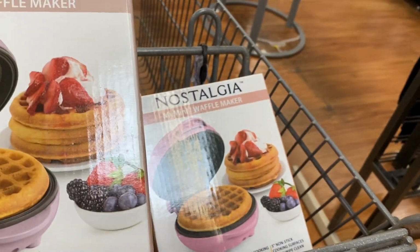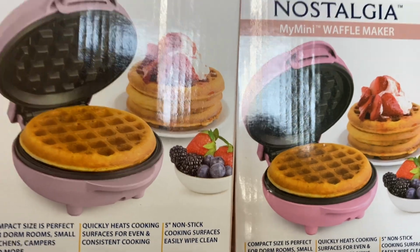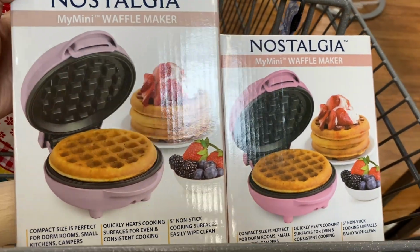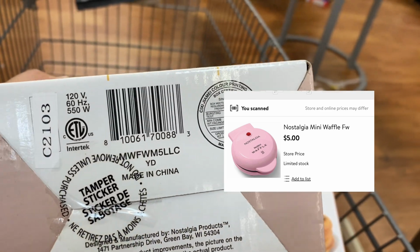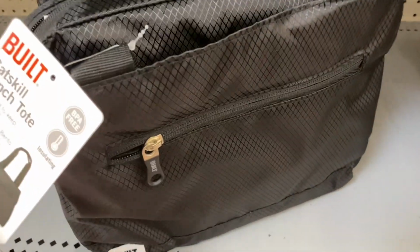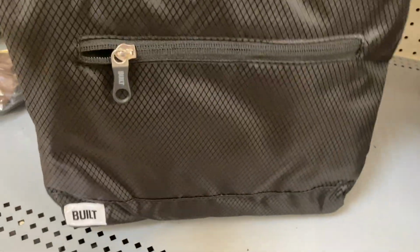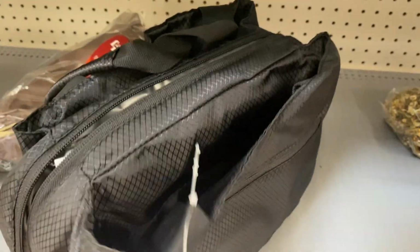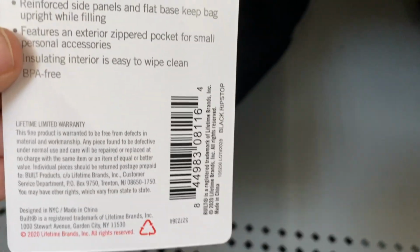So I found 2 more of the mini waffle makers, and I found these 2 colors. And they are ringing up for $5. This is the barcode. I found all these lunch totes. They're really pretty. They were under 18 and now they're ringing up for $7. They have a lot of compartments. This is the barcode.